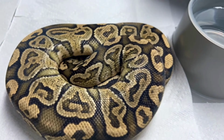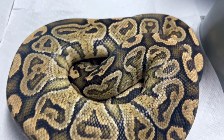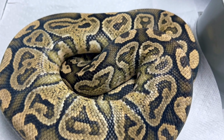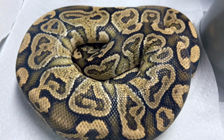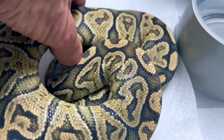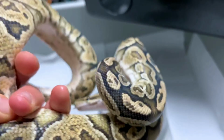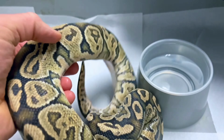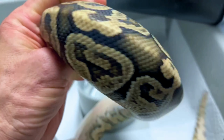All right, here's our father. He is the original father of the original ultraviolet that we produced, the Super Hurricane Enchi hypo rainbow, and we've obviously duplicated that this year. We used his son, the actual visual ultraviolet, on a lot of clutches, but this guy is still beautiful. He's a Hurricane Enchi hypo het rainbow 100%, and he did a great job on this clutch.